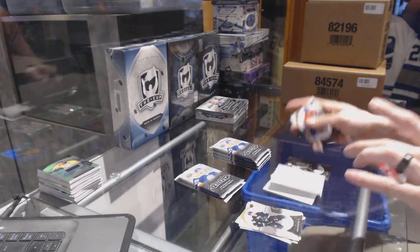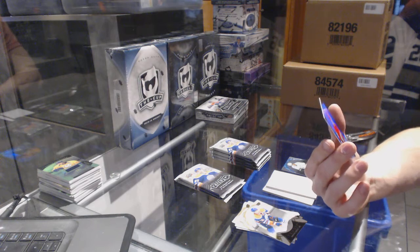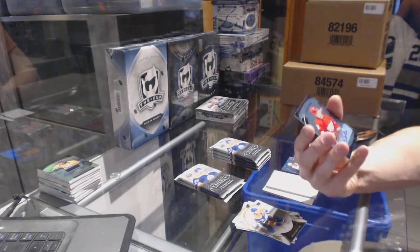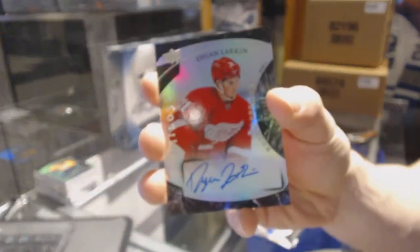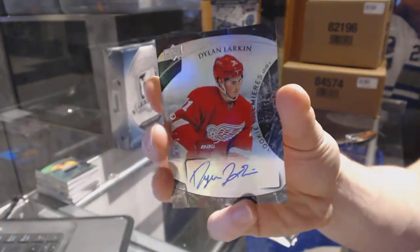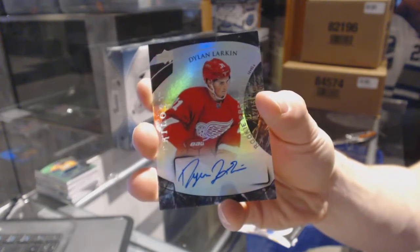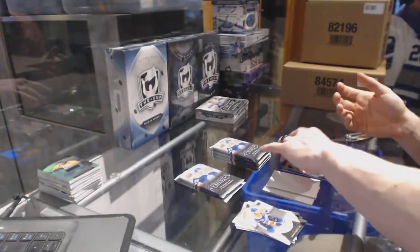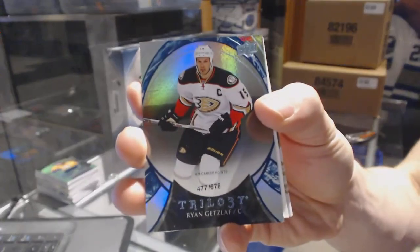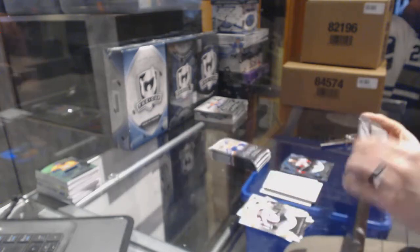Oh, jeez. We've got a level two rainbow black rookie autograph, number 2 of 15 for the Detroit Red Wings, Dylan Larkin. Rainbow Blue, number to 678 for the Anaheim Ducks, Ryan Getzlaf. Detroit, second last team taken.